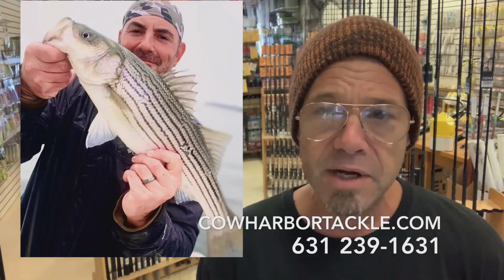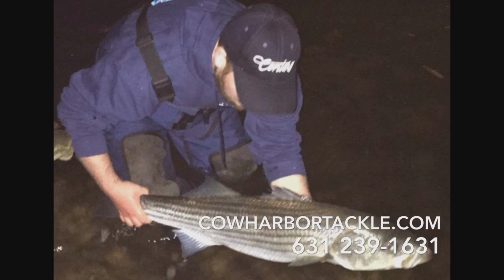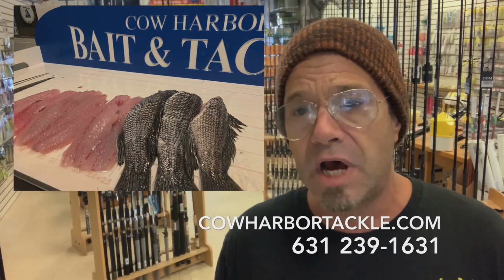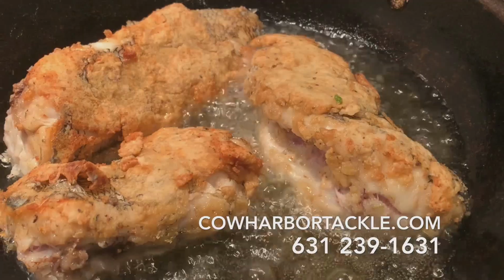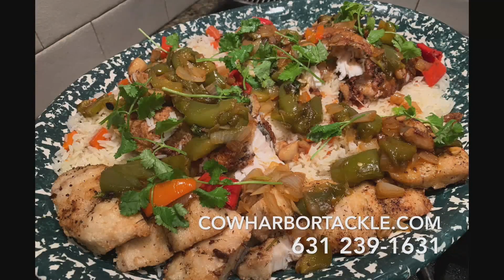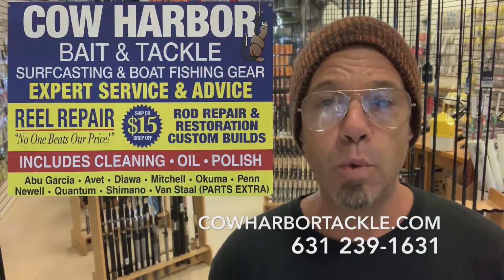The beach bite, red hot still. If you're on the South Shore, up here on the North Shore, we had some larger bluefish move in. They're on top water inside the harbors. Bonita in the back of the harbors, bonita outside the front of the harbors. It's just really, really great fishing.